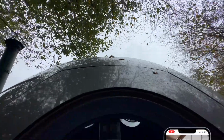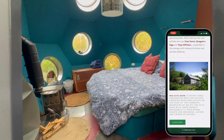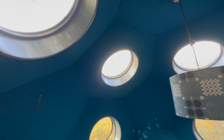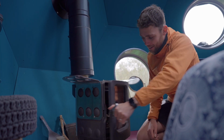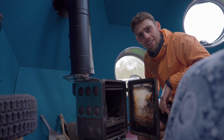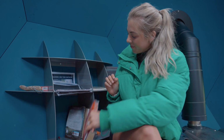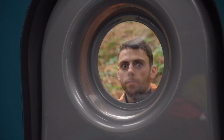Let's move on. This hotel was built by Children's, and they have even more in the UK and even France. This room actually has everything you need, like a full-size bed, fresh towels, some storage, and tons of windows. That's what gives it the whole space vibe. We even get a little fireplace. I've actually never used one of these before. And they leave you some books to read, which is a nice touch. And of course you get a lock to protect you from any weirdos.